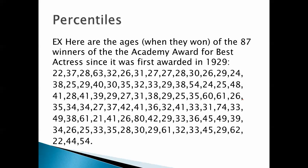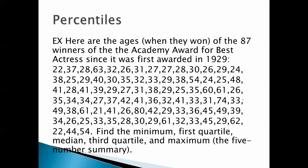Here are the ages when they won of the 87 winners of the Academy Award for Best Actress since it was first awarded in 1929. This, in other words, is the Oscar for Best Actress. Well, we're going to find the minimum, the first quartile, the median, the third quartile, and the maximum. This is sometimes called a 5-number summary.